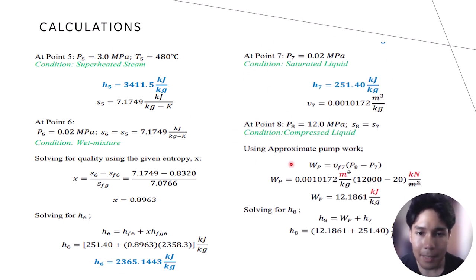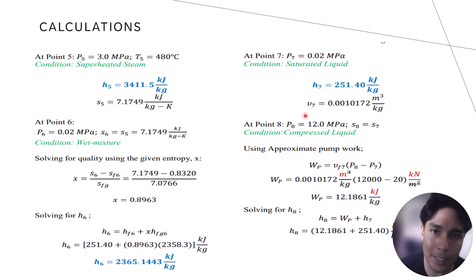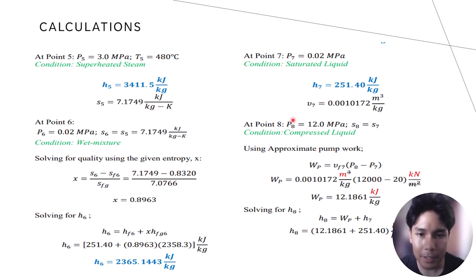So next it is at point 7, P7 equals 0.02 MPa. Our condition here is saturated liquid. So this represents the fluid's energy after compression, preparing it to enter the boiler for the next cycle. So plugging in the values, we get the value of H8 here at point 8, condition compressed liquid. So plugging in the values, we get WP is equal to 12.1861 kilojoules per kg. And for H8, we get this value 263.5861 kilojoules per kg.